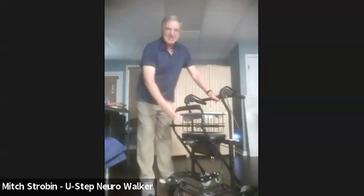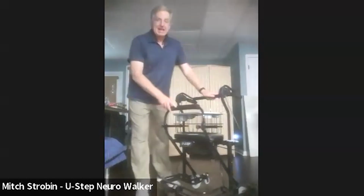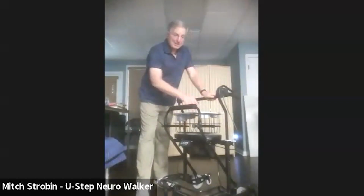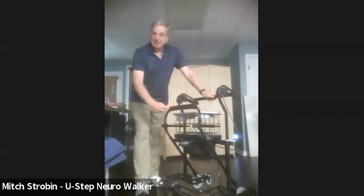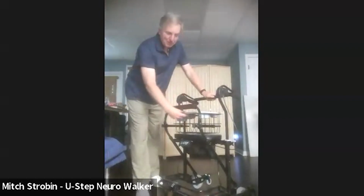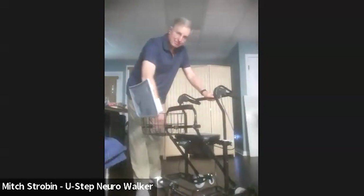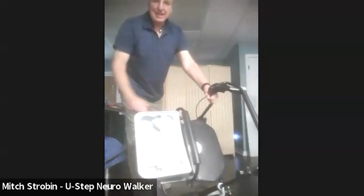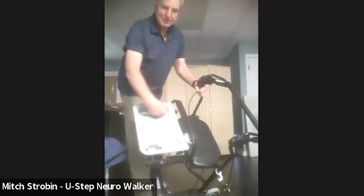Now, the U-Step has a basket that's underneath the seat, but it's modestly sized, as they say in marketing, modestly sized. So as an accessory, we developed what's called the home caddy. So this is a newer, bigger basket. We take that backrest off. This is a new backrest with a rail system and a large basket, and a tray that has indentations for cup, cell phones, keys, change.